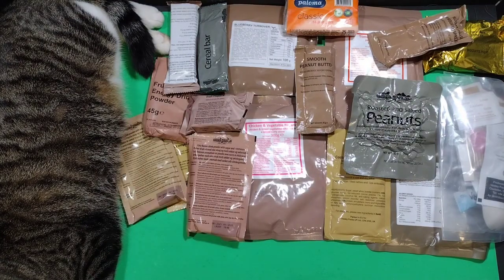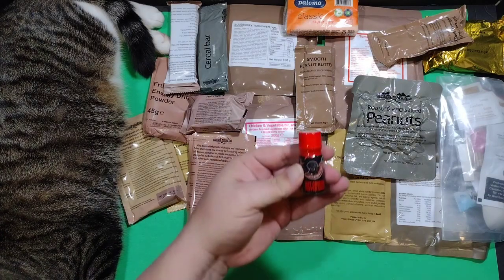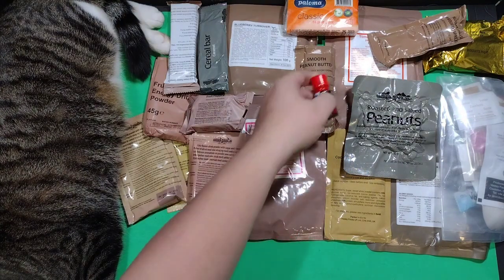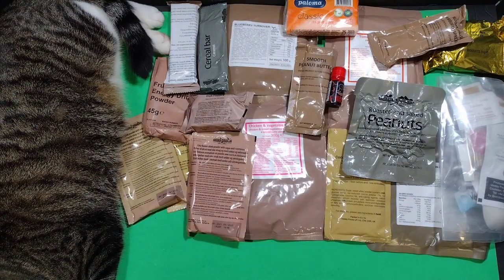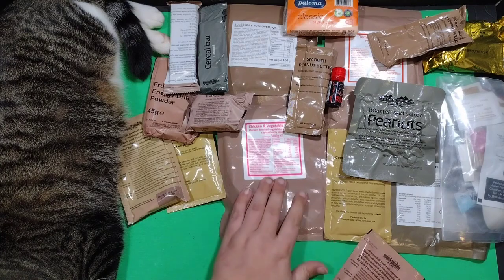All right, and only thing left in the bag, a bottle of Hot Diggity Dog Hot Original Pepper Sauce. That one I've never tried before, so it's definitely going to get a try. Probably go good with the chicken and vegetable biryani, or however you pronounce it. So let's go ahead and get this divided out real quick.